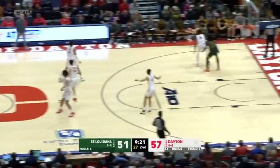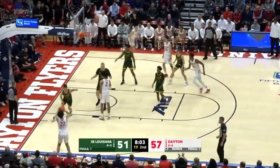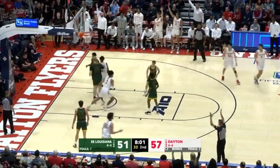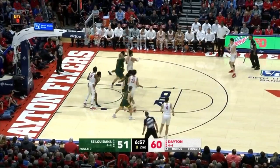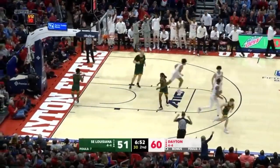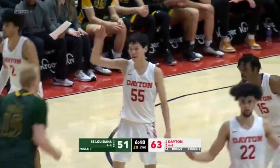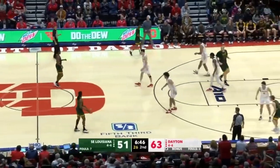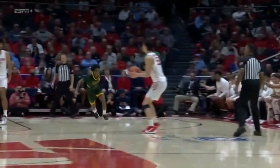Really nice pull-up. And sometimes it's the right call. Sharavjamts skips, corner, arm seal. Book it! To Kamara, he has been a star. Tamani back to work, kick out. Sharavjamts! Dayton feeling it from downtown. Flyers feeling it. Sharavjamts from way out.